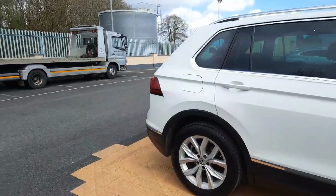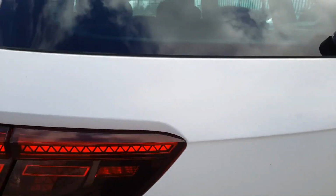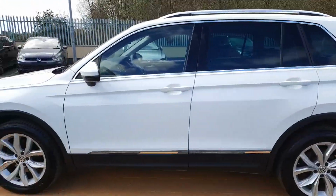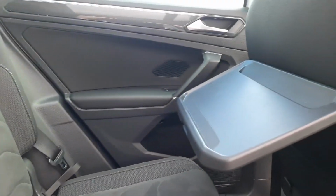Not only does the Tiguan Highline offer luxurious amenities, but it also prioritizes safety with multiple airbags, lane departure warning, and collision avoidance braking. The chrome package, privacy glass, and roof rails add a touch of style to this already impressive vehicle.